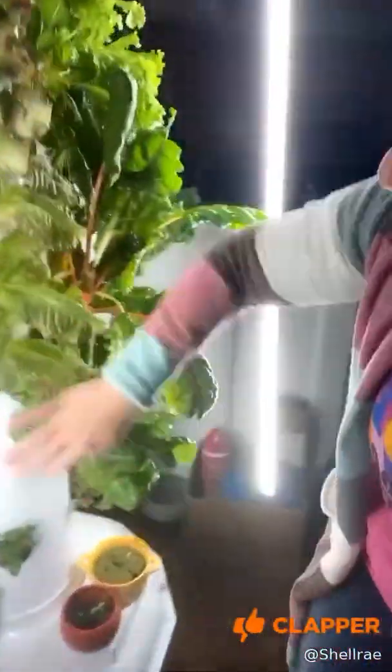This is Merlot lettuce. Have you ever seen one do this? Let me know.